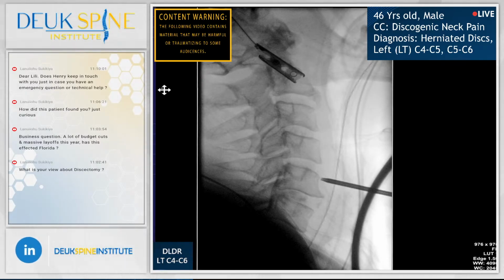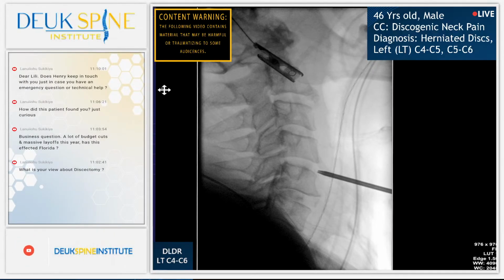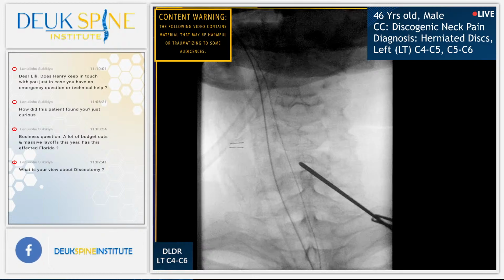Got another 5 millimeters to go. Shot. And we're right about where I want to be. Right there. Shot. That's perfect. Now I want to get an AP, make sure I didn't slide left or right. You don't want to be off to the left or off to the right. You can hurt the patient very badly. So you have to be in the middle.